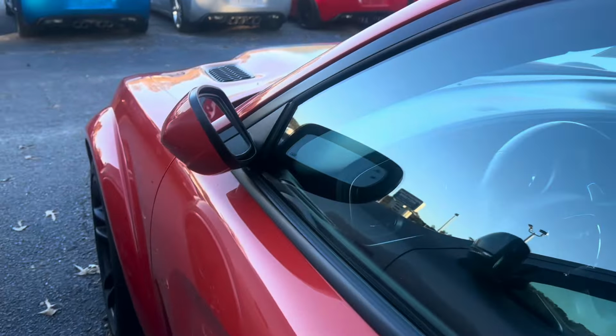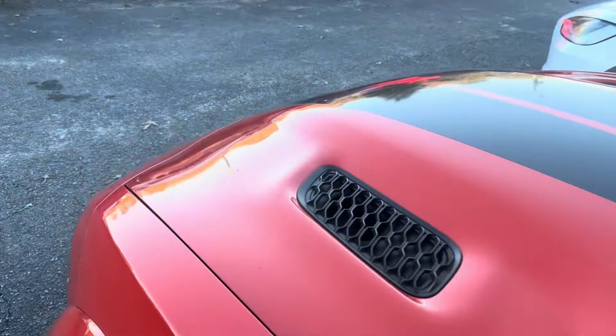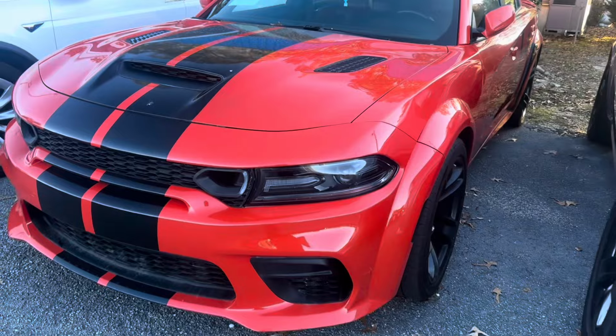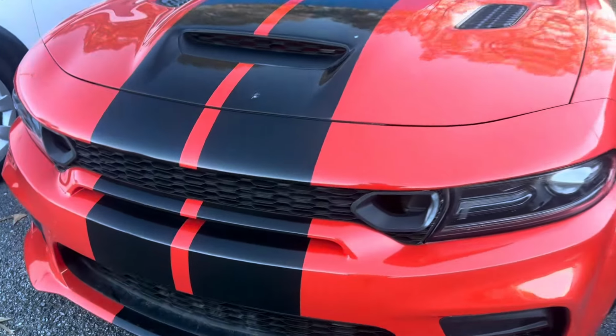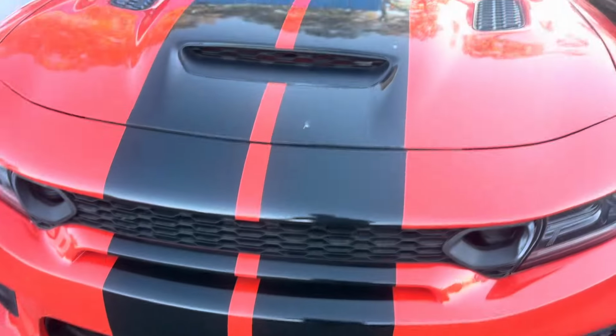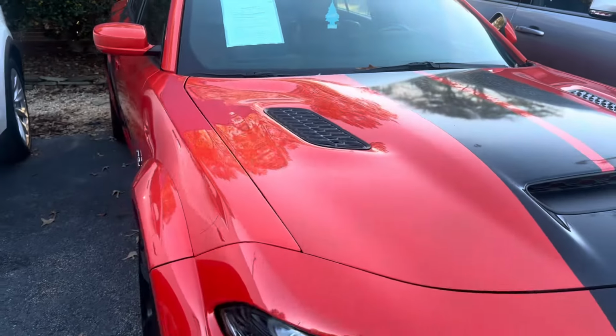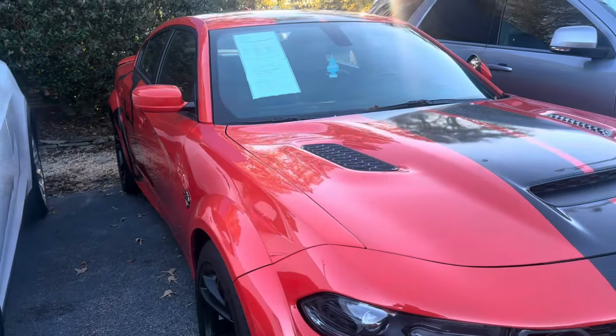So right now I'm just waiting on the guy to bring the keys out so I can do the little review, let y'all see it. It is kind of dirty. I mean, it did rain the other day. But anyways, I'll get back to y'all whenever he brings the keys out.